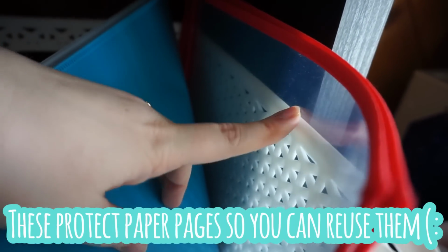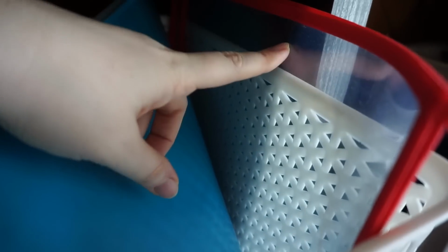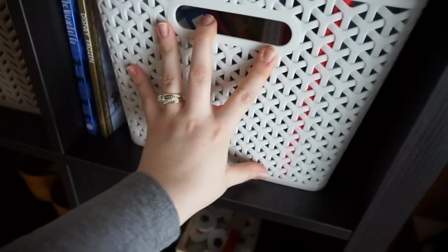You can get these from the Dollar Tree. Do not pay whatever Amazon has them listed for. They have them at my Dollar Tree all the time, and obviously they're just $1. So that is everything in those.